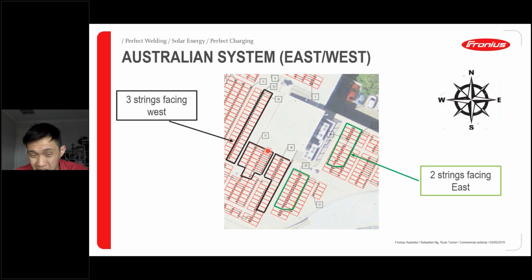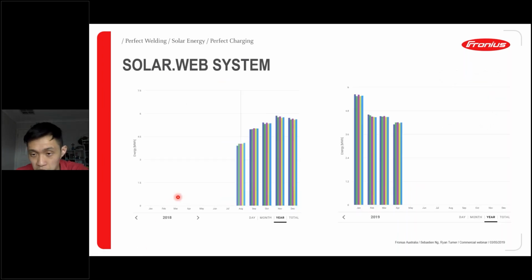And what was interesting is on one of those inverters, there was a split on it. So there were 3 strings facing west and 2 strings facing east. Not only that, what was interesting on this site is some of those panels also had a bit of shading, right? When we look at the data from SolarWeb of all those 5 inverters, we saw that most of them perform nearly the same, even if one of those inverters had a split east and west on the tracker compared to the other one where all the panels were facing the same direction.